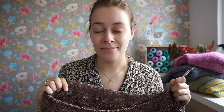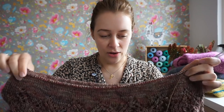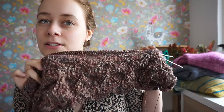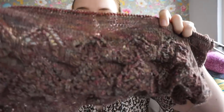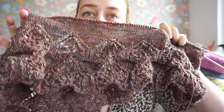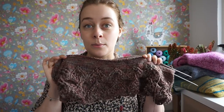and I was almost done. And so I had to frog it. And I cast it on last week, I think. And this is what I have done so far. So the lace portion is done. It looks horrible right now because I haven't blocked it. But the lace portion is done and I will be continuing on the body.